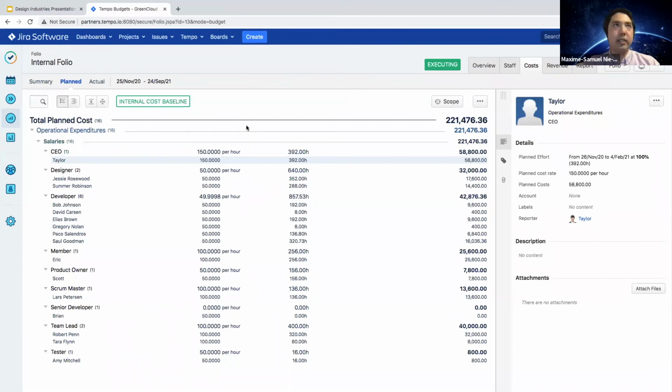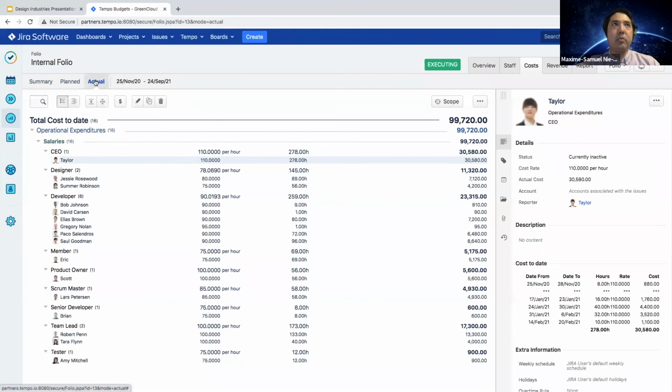So once that is fully done, then you might want to add your actual cost in a way. So the cool thing is how that synergizes with Tempo timesheets, because as people are logging their time, this is also reflected in the Tempo budgets folio. So for Taylor, for instance, we see that actually she was billed for 110 instead of 150, and we can see that she's logged for the period that we're looking at over here. She's logged 278 hours for a grand total of 30K. And then you also have the different members of that team that have each logged a certain amount of work.